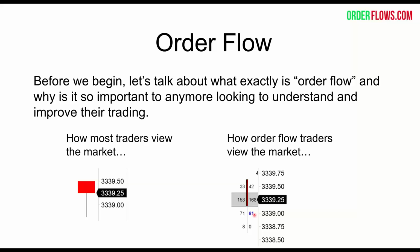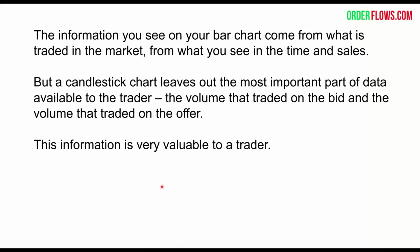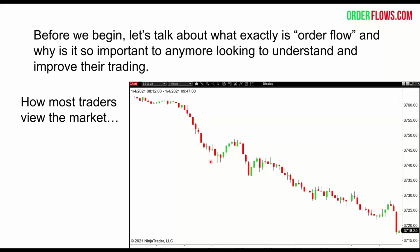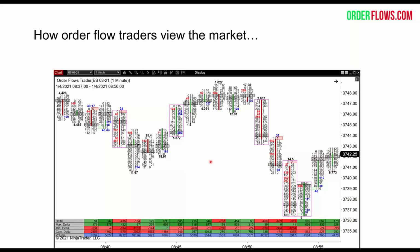That's how order flow traders view the market. It's a bit different than your normal candlestick chart. Most traders just view the market, oh, we opened in this bar and we closed here. Next bar was a little bit higher, higher high, just like that. It's two-dimensional. The information that you see on your normal bar chart comes from the time and sales, but it's leaving out the most important part of the data that's available to you, and that's the volume that's traded on the bid and the volume that's traded on the offer. All you're looking at is where the market opened, where it closed, what the high and the low was. It's disregarding all the volume, and that's very important. That's very valuable information to a trader.